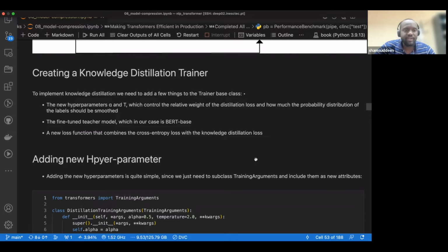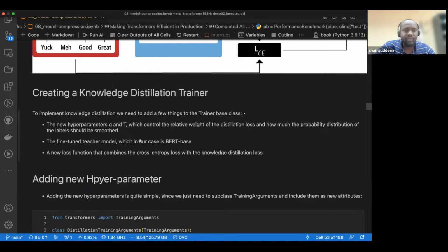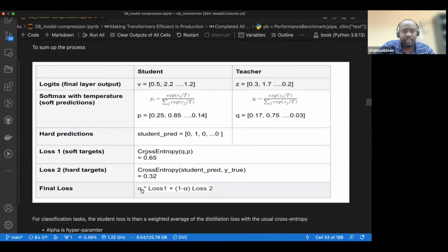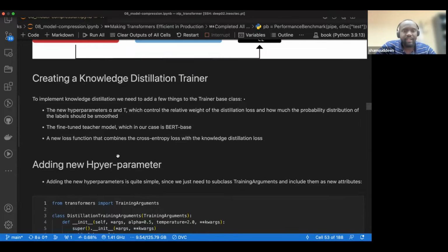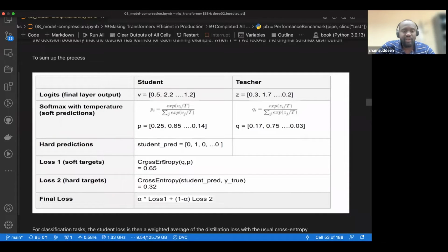how knowledge distillation works. So the next thing is let us create a knowledge distillation trainer where we can train a knowledge distillation. To do that, we need to do a couple of things, because we have hyperparameters now, alpha and temperature. The trainer is different, with a new parameter which controls the relative weight of the distillation loss. And we fine-tune the teacher model, which is about a new loss function that combines the cross entropy loss and the knowledge distillation loss. Here, this is the knowledge distillation loss, right?